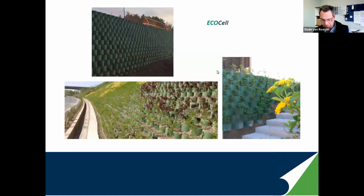EcoCell. This is one of the green options. The green cell is an expanded geocell which is expanded back into the dirt for a few meters, and then we use the dirt as a support mechanism, and it holds it in place. And then you can see the two vegetate. You can see what kind of vegetation you can establish over time. And often in these situations, you can get some pretty attractive plant varieties as opposed to just grass.